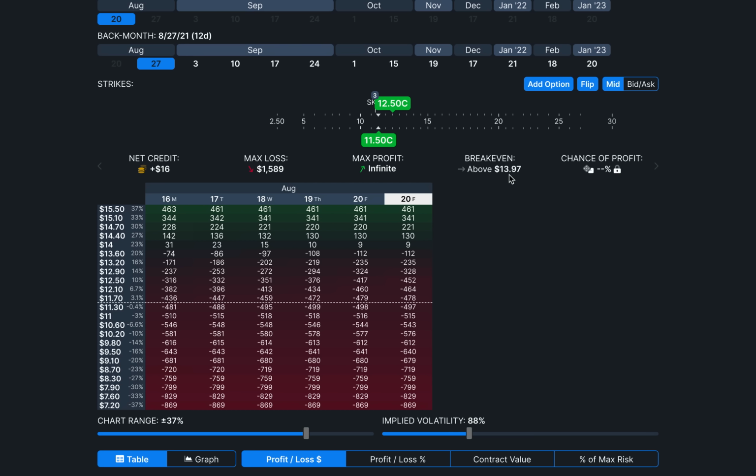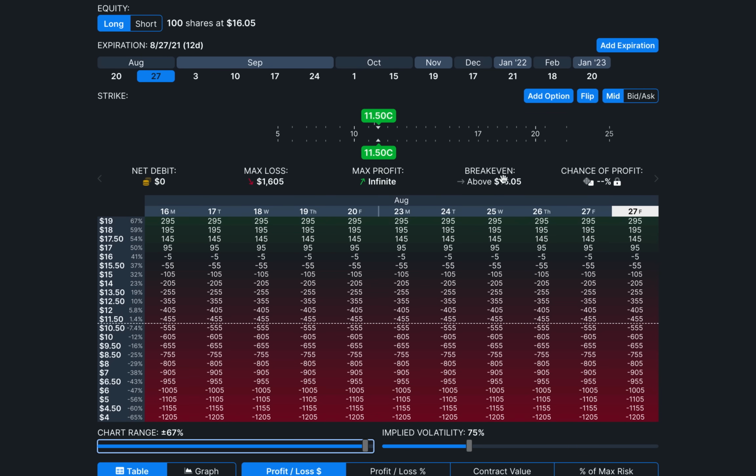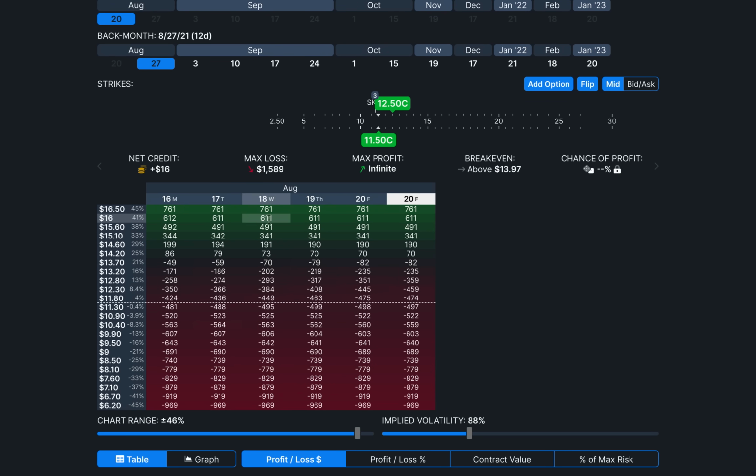Again, no additional cost to us, because after all of this, we're still getting a credit, $16, so better than not doing anything. And we brought down our break even a lot. And again, our max profit is still infinite, which is nice. If it blasts through your break even, you can still make some money on the upside, right? In fact, for example, if it goes up to your original break even, 16.05, instead of breaking even by not doing anything, which is what we're doing here, over here, if it goes to that 16.05, you'd actually end up with a profit, and over $600 profit.